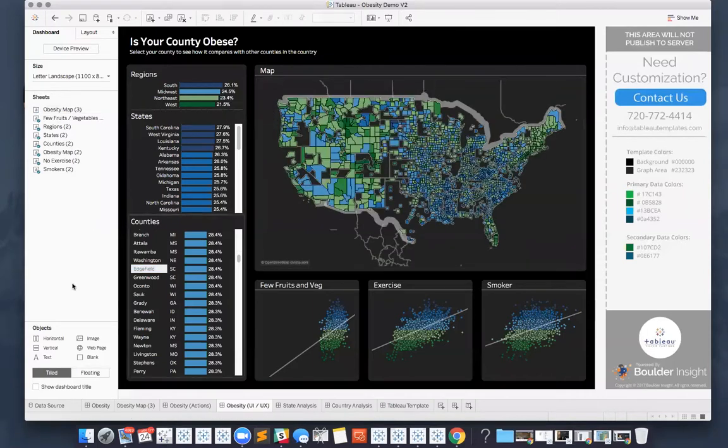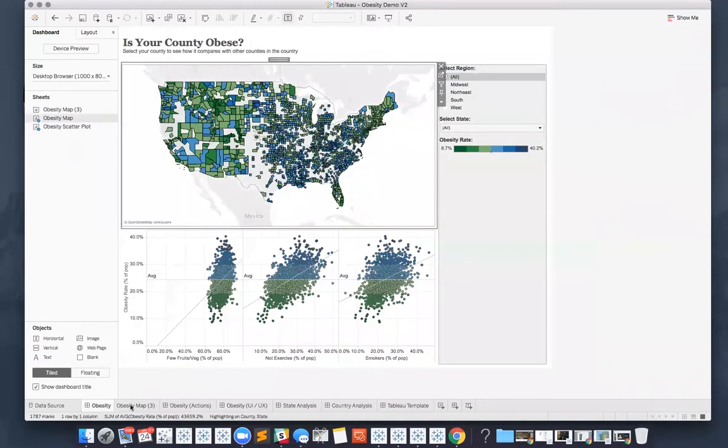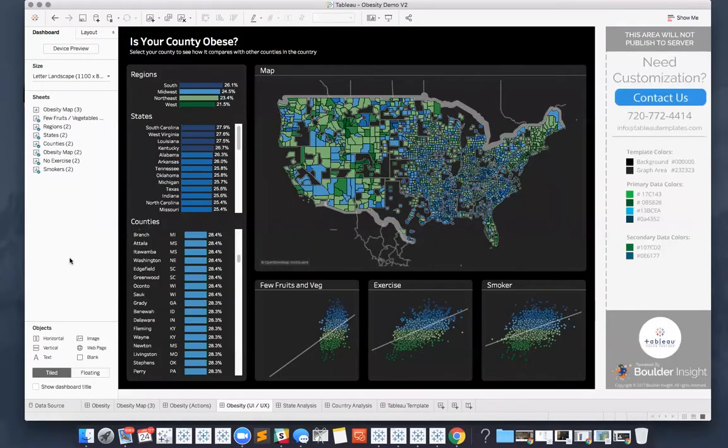So with that being said, when we were going through this dashboard, Kevin and I were going through it, and we're trying to figure out, okay, what's the whole data story? We used the one that Tableau built, and we just really couldn't come up with a good answer. So we have some things here. We have few fruits and vegetables, exercise, and if they're a smoker or not. And so the question I would ask is, okay, do these or some combination of these play into the obesity of the county or state? So here, I don't really have an answer.